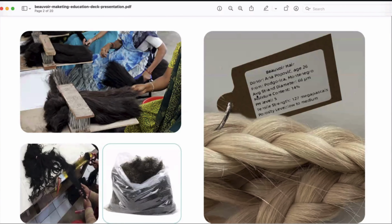We're on the right side of the screen here. We only buy hair from the top 10% healthiest donors. I toyed with the notion of doing top 1%, but it wasn't scalable, and we couldn't do what we call single donor virgin, where all the hair on a weft comes from one donor.